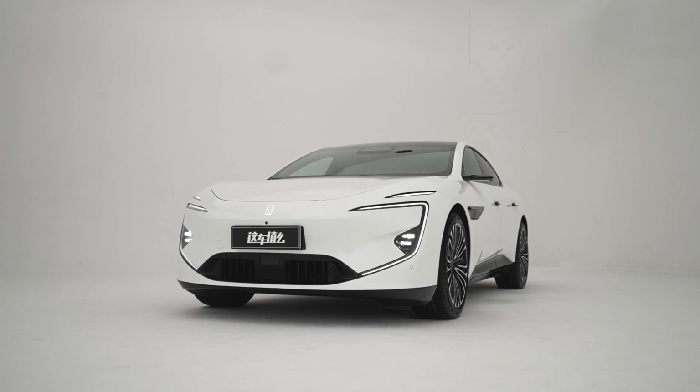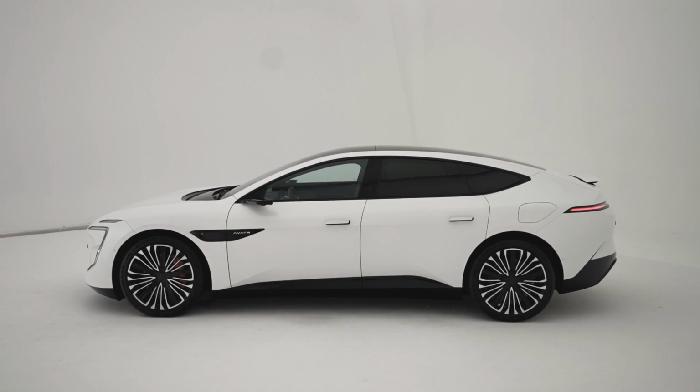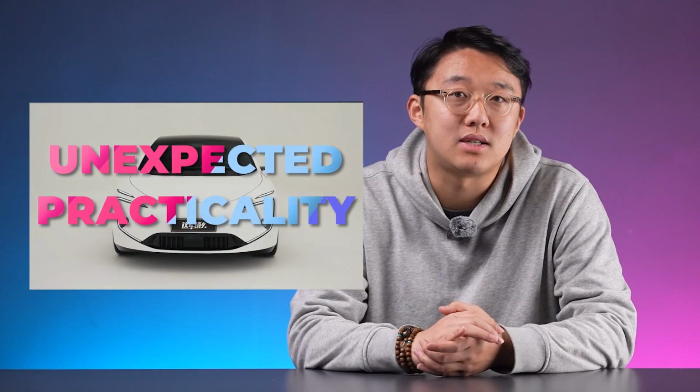The key to the unique stance of the Avatr 12 lies in its combination of no rear window and a roofline that falls between a coupe and a shooting brake. However, to achieve such a design, it has made quite a few sacrifices. Last time I used the word unexpected on the car's practicality, but after learning more about this car, I realized that it's indeed unexpected, but not in a good way.